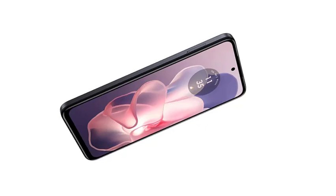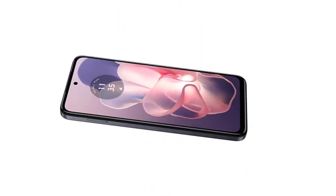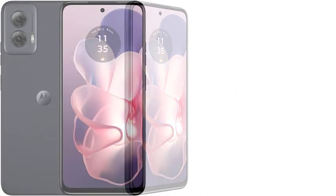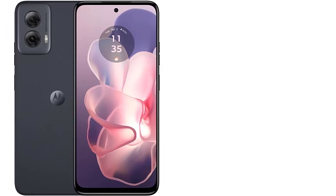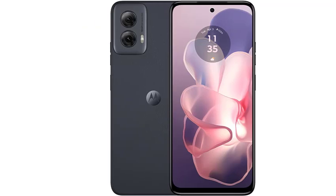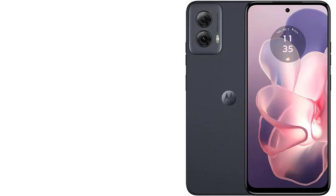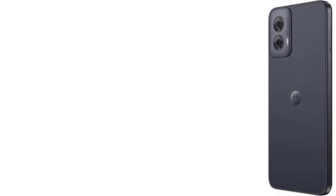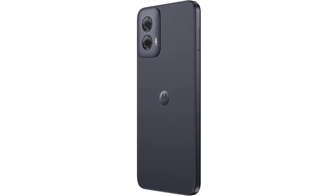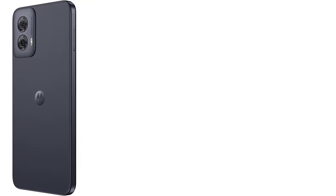The cameras are adequate, capable of snapping decent photos even in low light. However, the biggest drawback is Motorola's software policy. The Moto G Power 5G 2024 will receive just one Android OS upgrade and 3 years of security updates. This means it will only get Android 15 later this year or early in 2025. On the bright side, it will remain protected from security flaws for a while. Additionally, the phone comes with a lot of pre-installed bloatware, although you can uninstall or disable most of it.